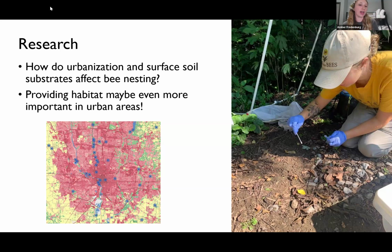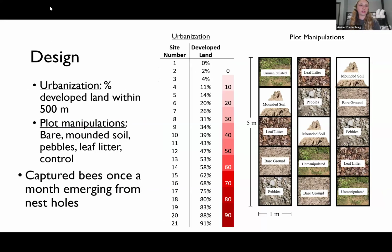And I want to be able to provide a habitat in urban areas because these areas tend to not have the best bee nesting habitat for ground nesting bees. So for the design of the experiment, there are two major factors. First, urbanization, which is the percent of developed land at 500 meters from the site.